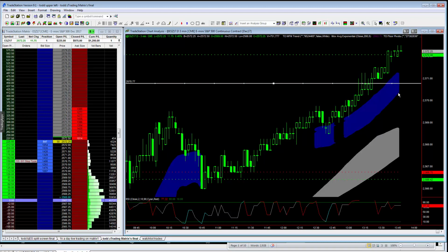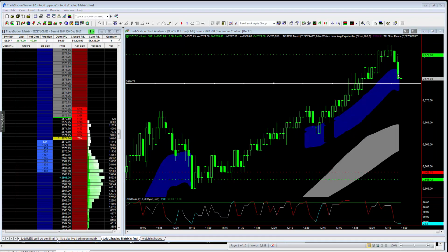All right, so just tagged out. Got the sell stop in right here and got stopped out. So look, we're flat this market. That's a long trade though, huh? So we're completely flat. Made $1,125.